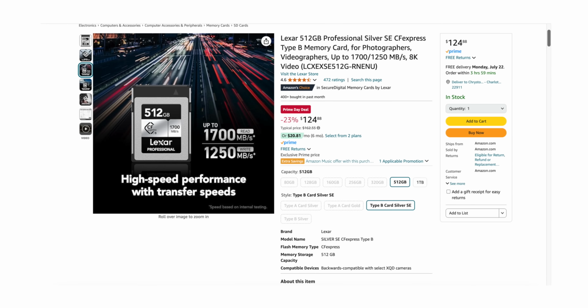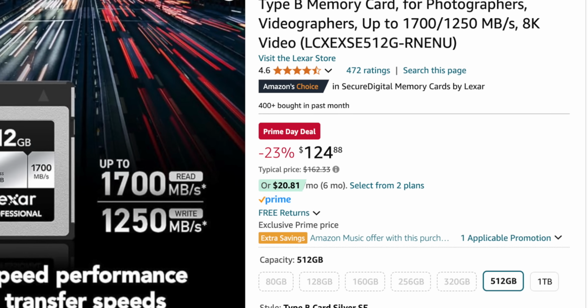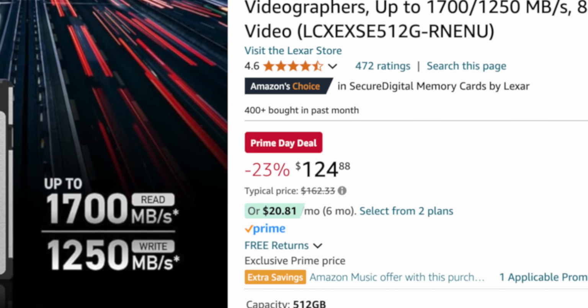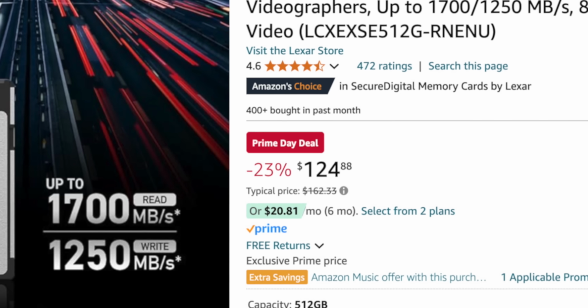The next item is this Lexar 512GB CF Express Type B card. This was coming in at $162, but with the discount, it's coming in at $125, and that's a savings of 23% off. If you need memory for your camera, this is a great pickup. It's a lot of storage. 512GB is massive. And for a little over $100, you really can't beat it.